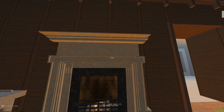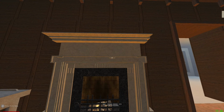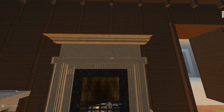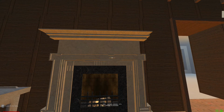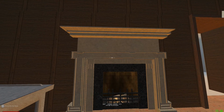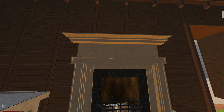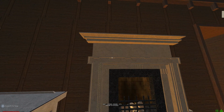It'd be easier if I were straight on. So there is one right there. When I say one, I mean a little upright piece of marble. So right there. And then there's another one right there. So directly above that. And then halfway in between. And then that will be pretty good, I think.